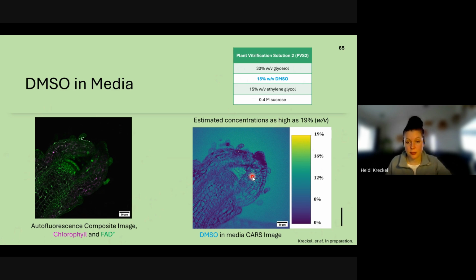Now, the major result that we see here is that DMSO, through the color changes, is permeating quite deeply into all regions of our shoot tip section here. We can also see through the variation that it's not uniformly distributed throughout, and that we are seeing concentrations, again, as high as 19%, which again equals pooling.